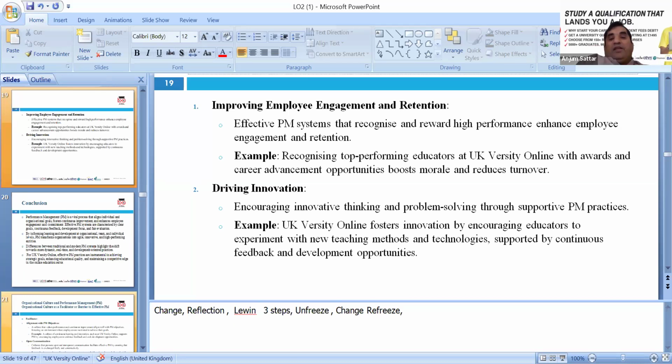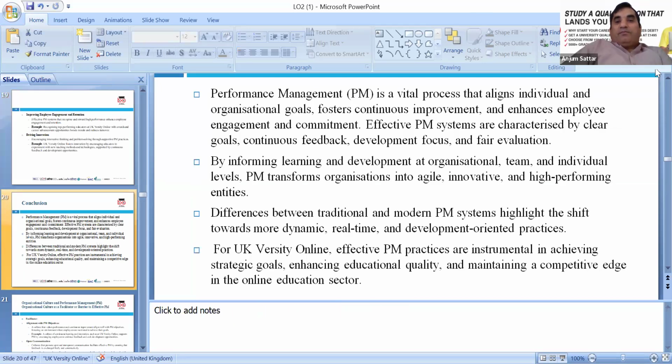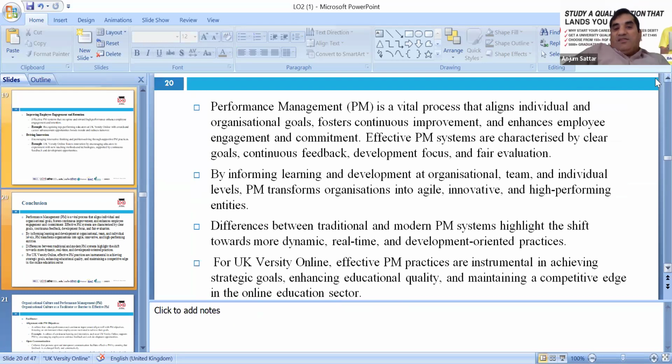So those models we can look around, ultimately bringing the change in the organization. Change is not everything is automated. The way we are looking is continuous improvement through reflection. Okay, performance management and performance management system: organization, team, innovative, high performance. We have to think about increasing instrumental.